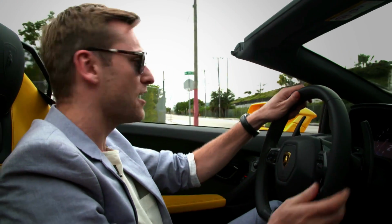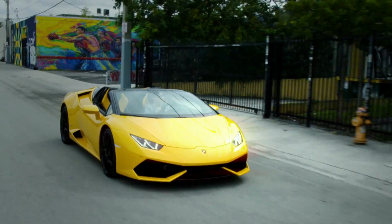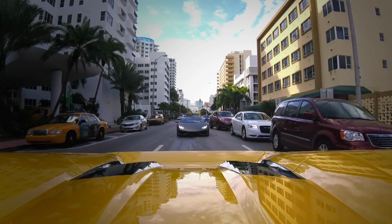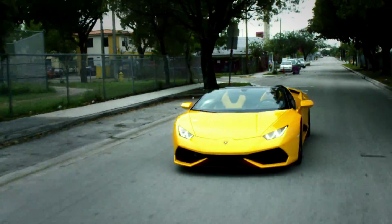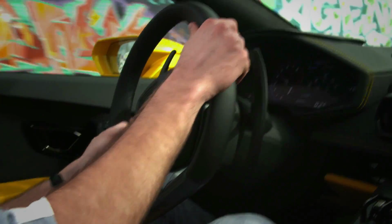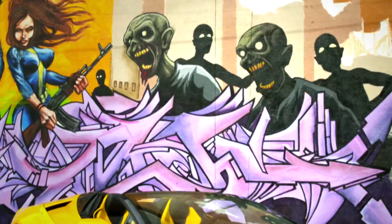And as you can hopefully tell from the noise of this thing, it's dodged the turbocharged bullet to maintain and rely solely on natural aspiration to power a 602 brake horsepower, 5.2 litre V10, and the world is a better place for it. And when you combine it with four-wheel drive and a 7-speed dual-clutch gearbox, 0 to 62 miles an hour is gone in 3.4 seconds.